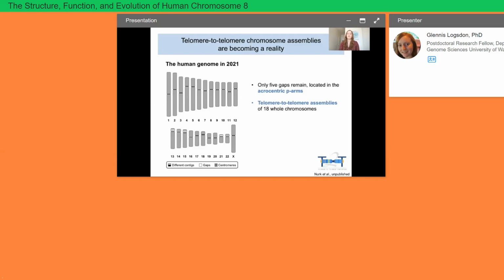While it would be lovely to think that we went from the fragmented 2001 genome to the 2021 genome very easily, the truth is that it was a very challenging project that took several years. And in fact, we assembled each chromosome in a stepwise manner. The first chromosome we tackled was chromosome X, which we published in Nature 2020. And once we had success with our sex chromosome, we said, hey, let's go after an autosome. And so our next chromosome we assembled was chromosome 8, which was published only a couple of weeks ago in Nature. And that's what I'm going to tell you about today.